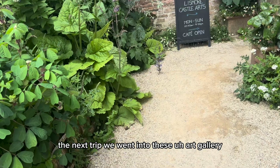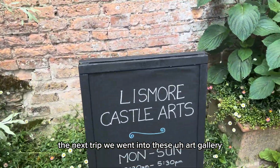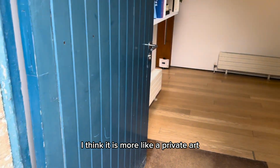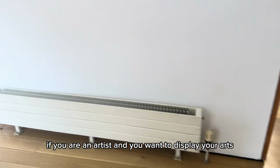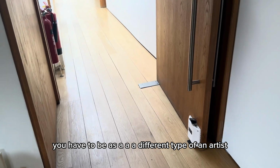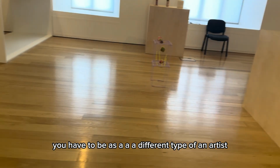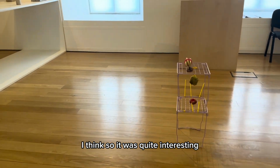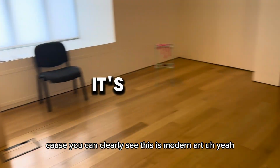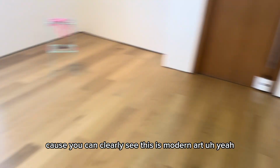The next trip, we went into this art gallery. I think it is more like a private art gallery. If you are an artist and you want to display your art, you have to be a different type of artist. It could be contemporary art, I think. So it was quite interesting because you can clearly see this is modern art.